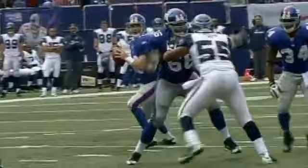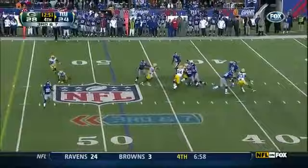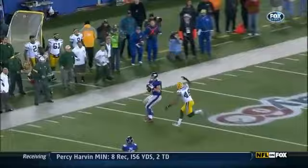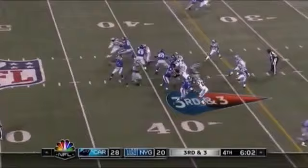In the zone right now, Goose. He is absolutely in the zone. Eli Manning pumps and looks off. But another perfectly thrown pass. Great throw by Eli Manning.